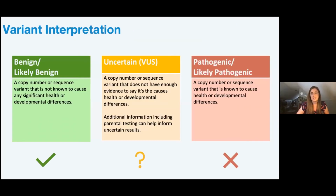So when a genetic testing lab identifies a genetic variant through testing, the next step is to interpret that genetic change, or try to determine if it impacts how the gene works in the body, if it's associated with a health condition or developmental difference. As I mentioned earlier in my talk, we all have lots of genetic variants that make us unique, but some do impact our health. So when a lab sees a genetic variant, they try to use all the information available to them to determine if it's associated with a particular condition.